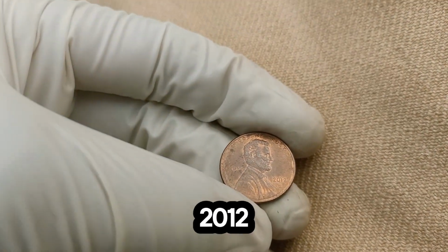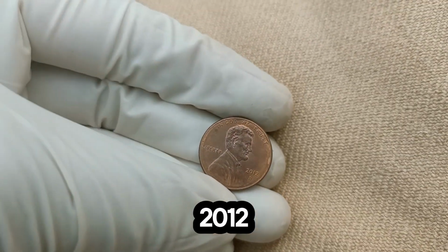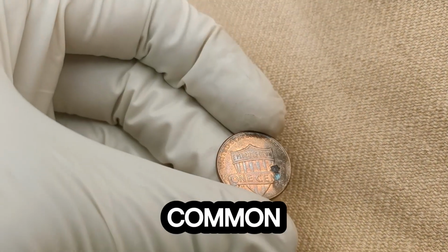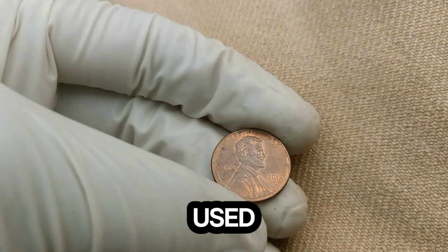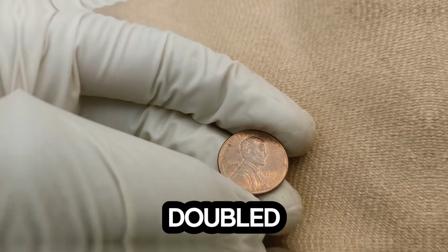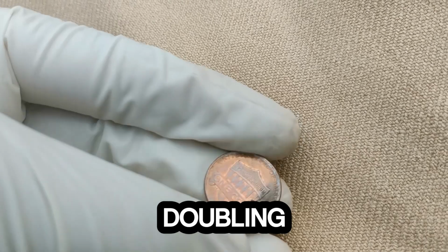Now, what makes the 2012 D penny even more exciting is the possibility of error coins and rare varieties. Some 2012 D pennies may have been minted with mistakes, and these can significantly increase their value. One of the most common errors to look out for is the double die error. This occurs when the die used to strike the coin shifts slightly during the minting process, causing part of the design to appear doubled. A double die 2012 D penny can be worth anywhere from $10 to $50 or more, depending on how dramatic the doubling is.